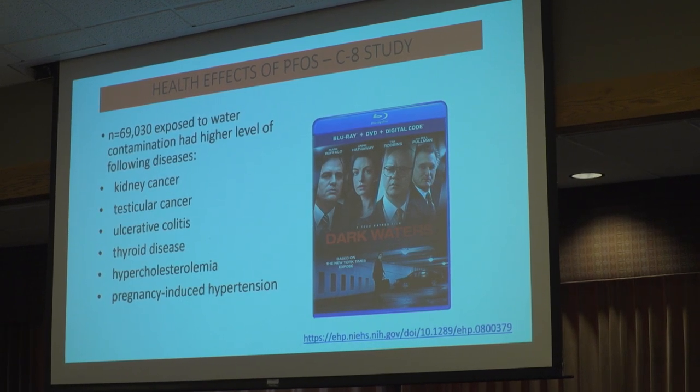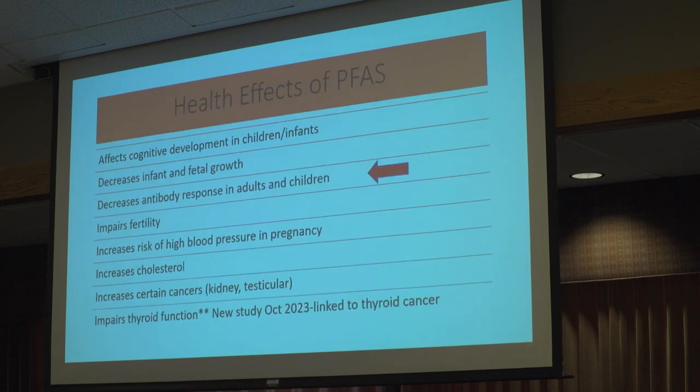And what came out of this study, and if you haven't seen the movie, you should see Dark Waters, it's the story of it. We found these diseases: kidney cancer, testicular cancer, ulcerative colitis, thyroid disease, elevated cholesterol, and then hypertension in pregnancy. These are the exact diseases that they were finding in lab animals, so it was consistent.